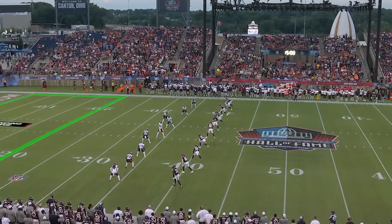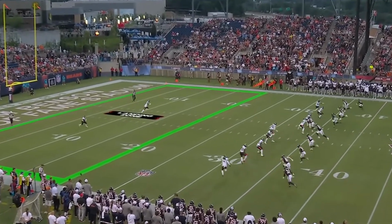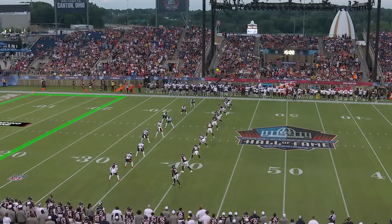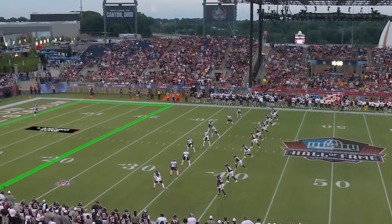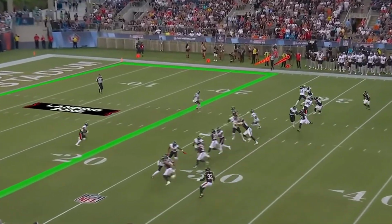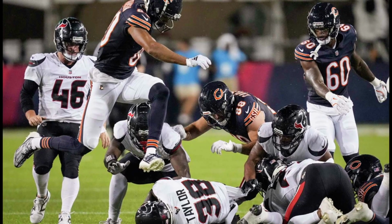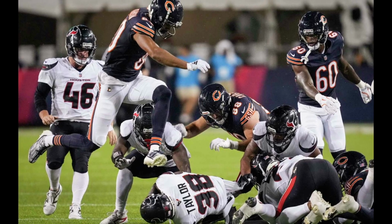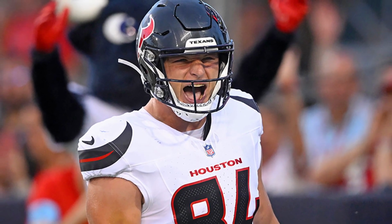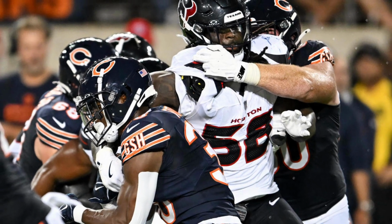The very first instance, the kicker kicks it to about the 5. The Texans return man brings it out to the 25, gets tackled. This was a pretty traditional looking kickoff return, honestly not much to it. The Bears defenders were able to quickly shed any of the blockers, and the return man had no hope. There was no chance of a touchdown or a long return on this play. He was just swallowed up.